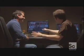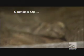Very cool effect. If I ever need to take out a vampire, I know who to come to. There you go. Coming up, I grow a pair of fangs.